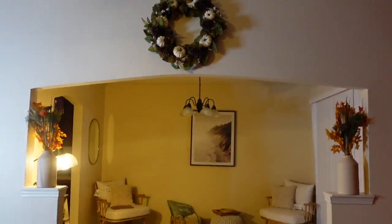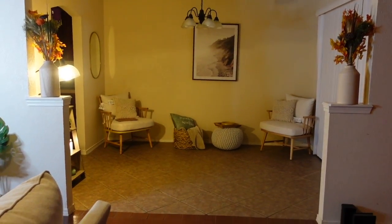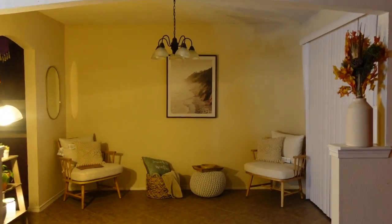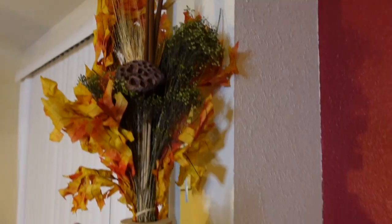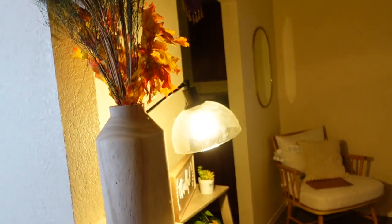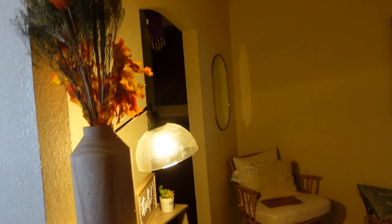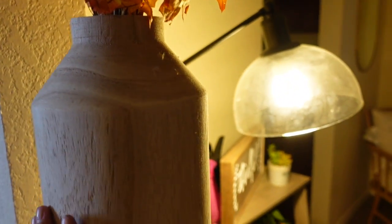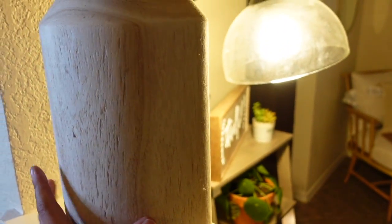I personally hate it. This is another one of my favorite rooms, and this is like the chill room. As you can see, when you walk in, I have little fall leaf decor going on here, as well as on the other side. I believe I got those from TJ Maxx. And then these little vases are actually wooden, and I got them from Target.